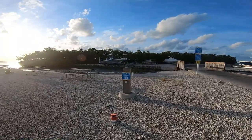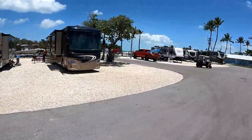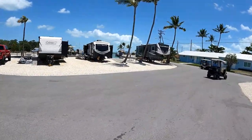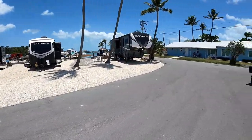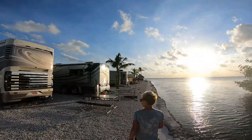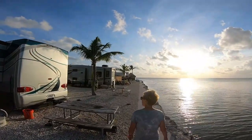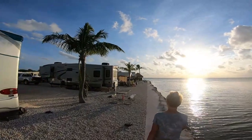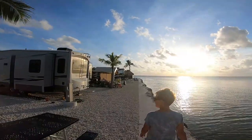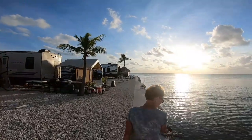And then premium is mostly pull-through, but we do have some premium sites that are back-in sites because they are bigger and wider. So those are premium pricing. And then our elite sites are all waterfront. What waterfront means is you could have an ocean view or you could be on the water. You could be on the canal or you could have a full-blown ocean view. Either way, you're on the water. If you book an elite site, you can see the water, whatever it might be, but all of our elite sites, which we don't have very many of, are pretty much anything on the water.